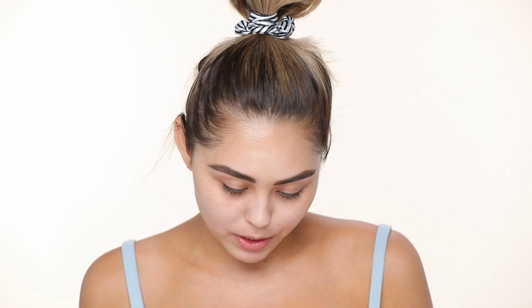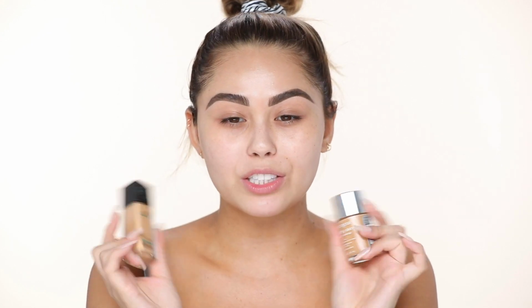So I brought a couple foundations. I don't know which one I want to use. I actually love both of these. The Neutrogena Healthy Skin Foundation, and then also Maybelline Fit Me Matte and Poreless. They're just two different looks depending on what you're going for. We'll take it back, OG Rockstar days.